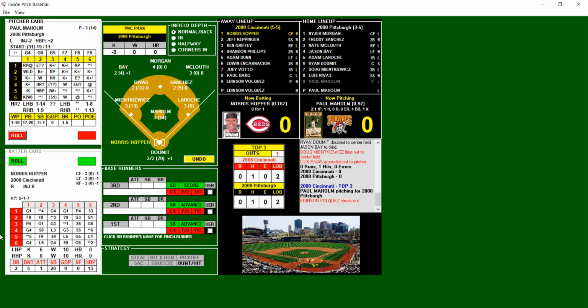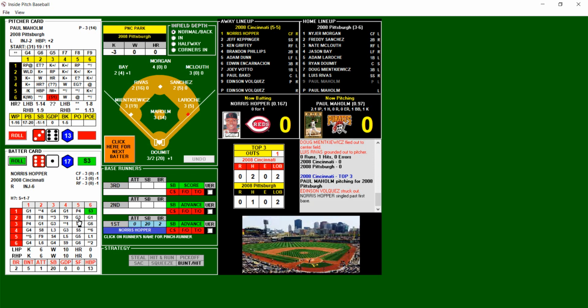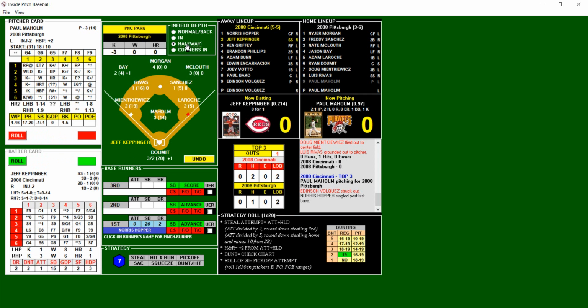Norris Hopper, 0 for 1, the pitch. 3-6, blank. 6-1, single past LaRoche. And with that, Norris will get on with a base hit. Jeff Keppinger up. Keppinger is 0 for 1. We go to the top of the order. Strategy roll 7.